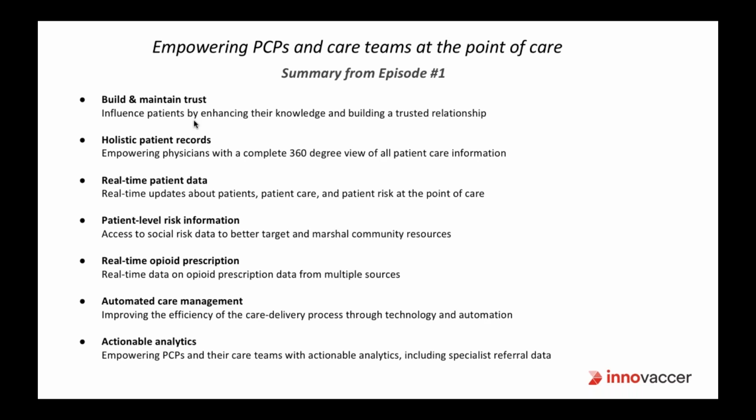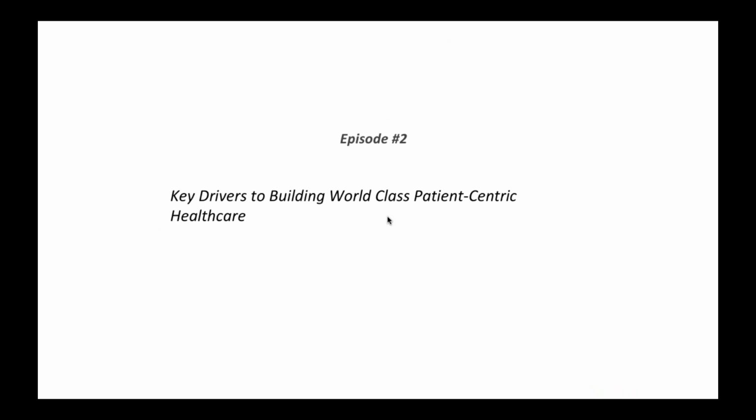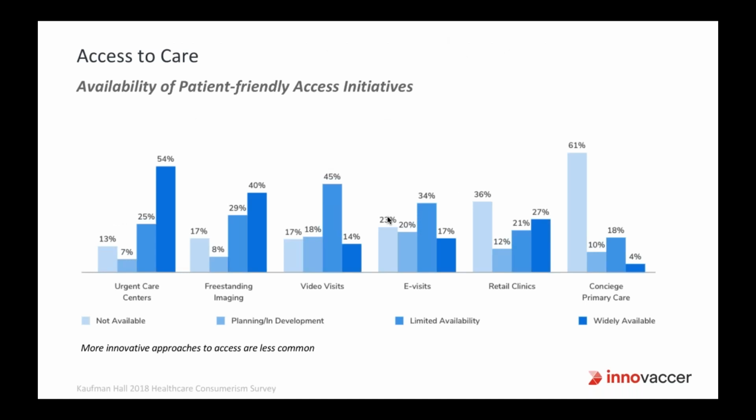Real time today matters because we know that opiate prescription is an increasing problem. We need that data from multiple sources so you can see all the different people that are prescribing for a patient. So being able to really empower a practice through the use of technology, having automated care management, and having actionable analytics are the key to transformation. We'll get into that today, focusing on how we think about patient care and patient information from a patient-centric perspective. How do you truly build a world-class patient-centered healthcare? If we look at some of the data that's available, we see that patients are increasingly wanting to get care when they want it and when they need it.